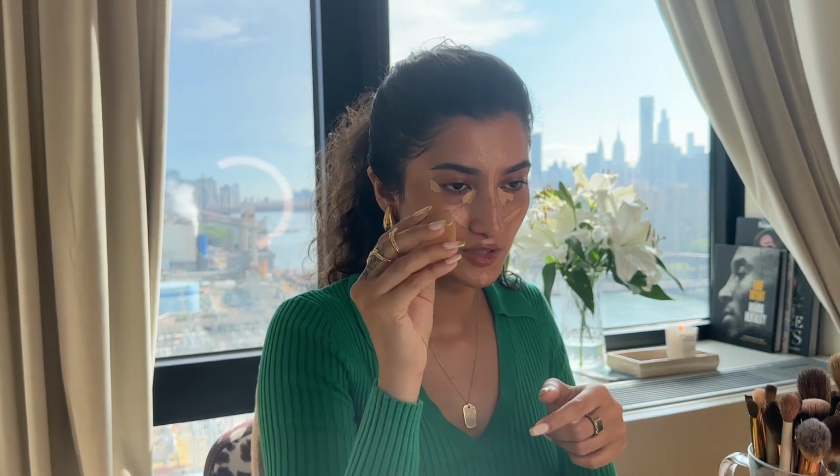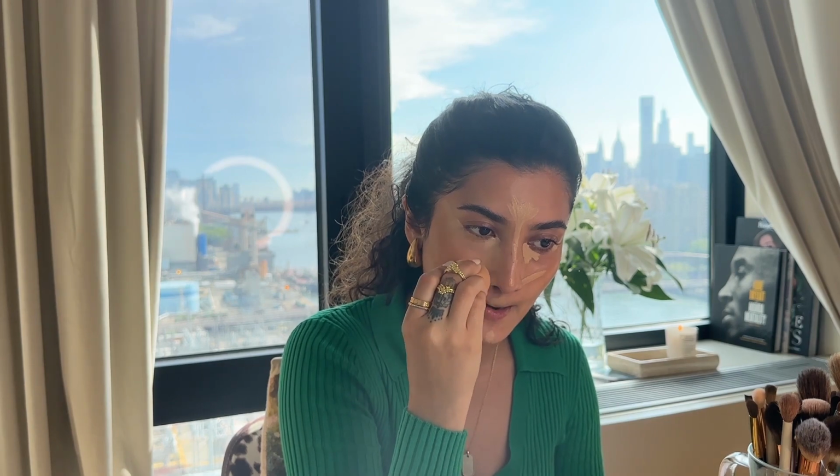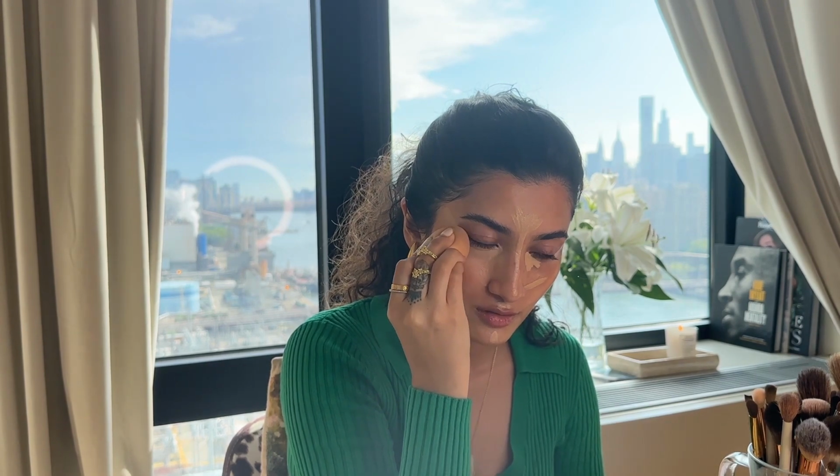I'm going to start blending the concealer. Now, another trick that I like to do, I will take the concealer on the back of my hand just a little bit and then take a sponge. I sometimes like to have a damp beauty sponge, sometimes I don't. Today's one of those days where I don't want to dampen this beauty sponge, and it's fine. So I'm just going to start to blend under the eye. Okay.